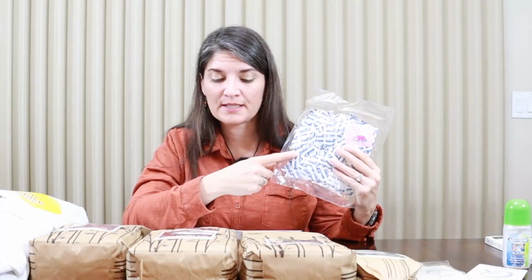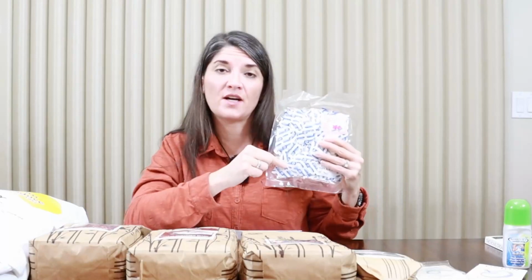Azure does have Mylar bags and they have different cc's for oxygen absorbers. I'm going to be using these in my smaller Mylar bags that I got from Wallaby Goods. There's some very small ones. And instead of using the 300 cc's that came with it, I'm going to use these 100 cc's because a little small bag doesn't need the 300. And then I'm going to save those 300 for other bags. So I decided that I am going to be using these for that. The price on this was a really good price. For 100 of them, it was only $5.53. So it is a really good price.